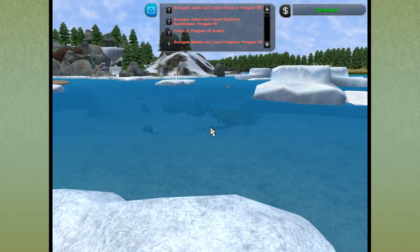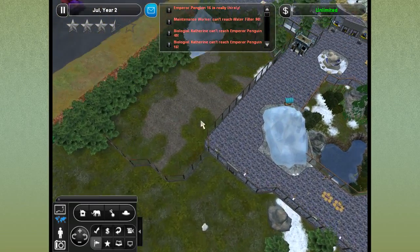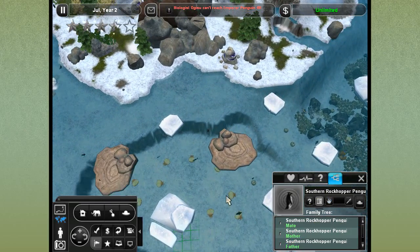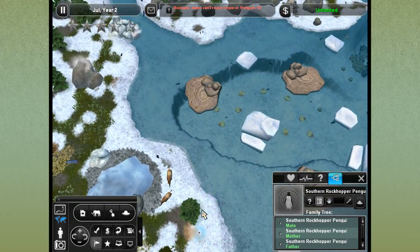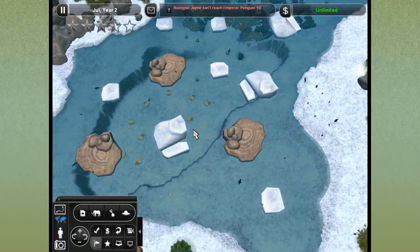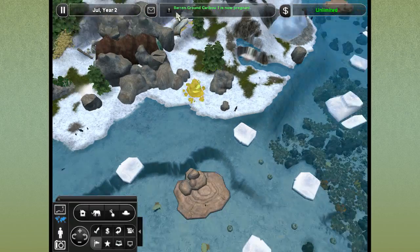My gosh, it's just really hard to keep the animals from getting sick. We might have too many. Oh no, see? Rockhopper Penguin 33 is sick. We might have to see about rehoming the rockhopper penguins, or at least a chunk of them. Because what if there's too many in the colony and that's why everybody's getting sick?